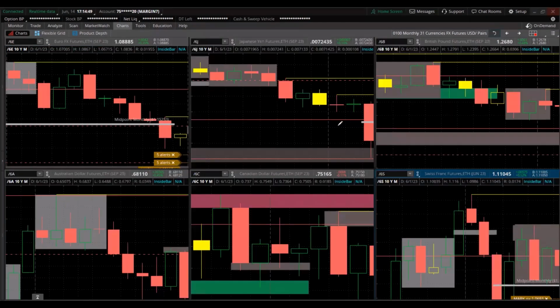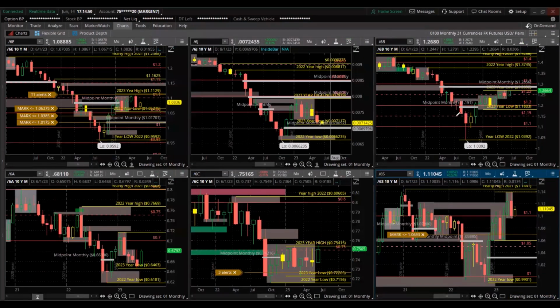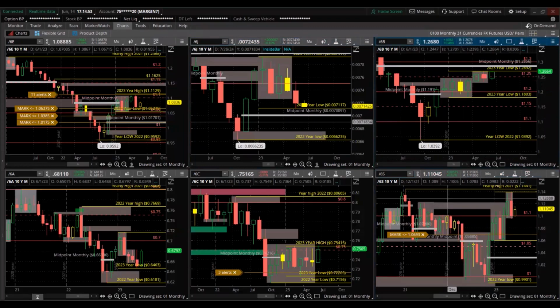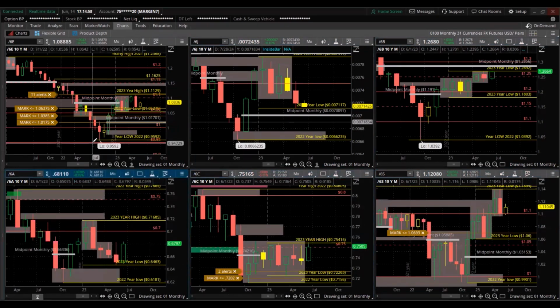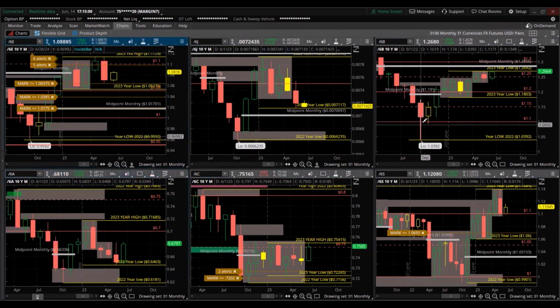So takeaway is, for this month, because we're in the middle of the month, we haven't had that much volatility in currencies compared to prior months. Yep. And we have several of them. Look at them. Inside candles versus the ones clearly trending. Again, the dollar's still strong.